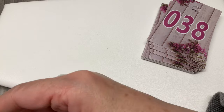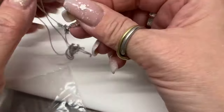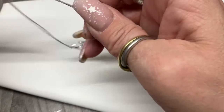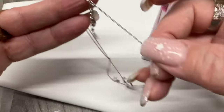$5. I don't want to open that. I don't know why. I skipped it. This is signed A&M. We have a tangle here. Look at that extender. Isn't that cool?